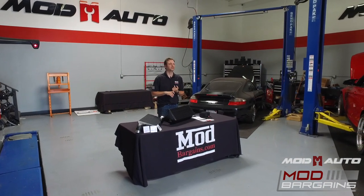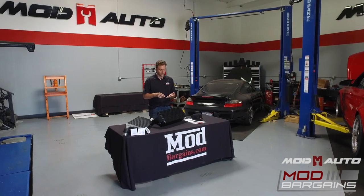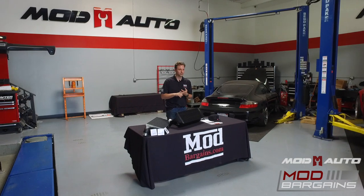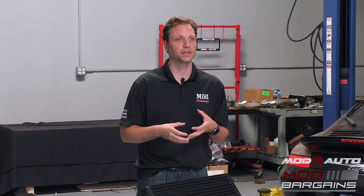Why does that affect the vehicle? One is the throttle response. The car is designed for a certain type of throttle response, a certain type of pressure that goes into it. Next is your tuning. If you're gonna have your tuning done, and your mass airflow sensor and all these components that are working together, you need the pressure to be at the right level.